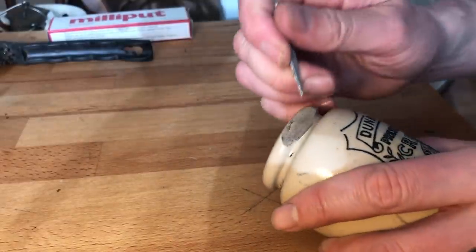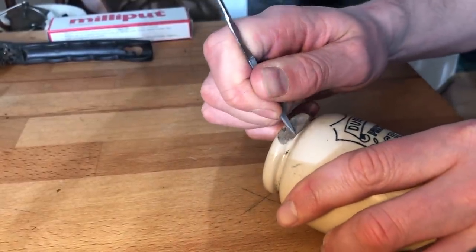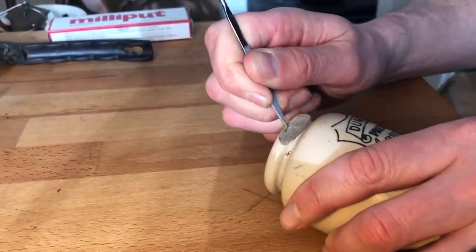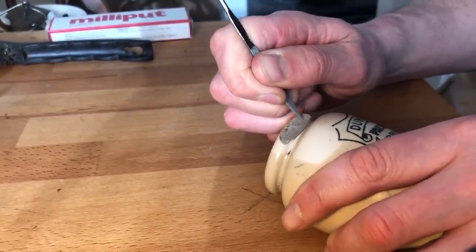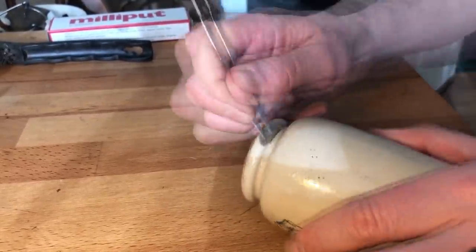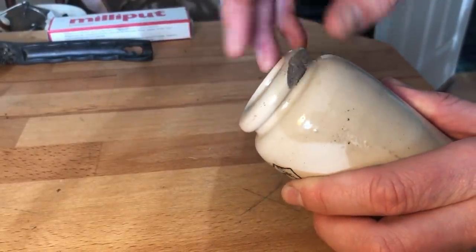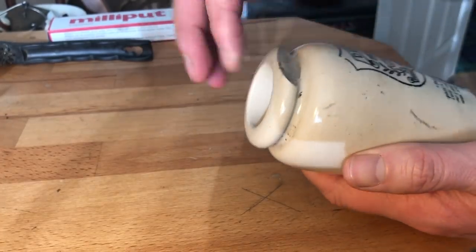All I'm doing is trying to create a key, so it doesn't have to be perfect. And to be honest, it's quite scratchy and lumpy anyway, so probably be fine. Yeah, that's fine. It's so hard and it's already got little cracks and raised parts, so it'll grip it.